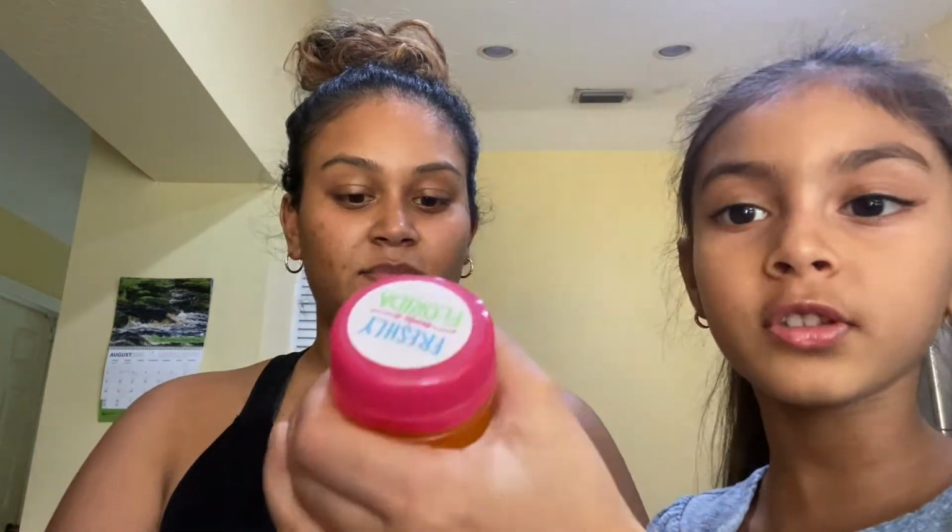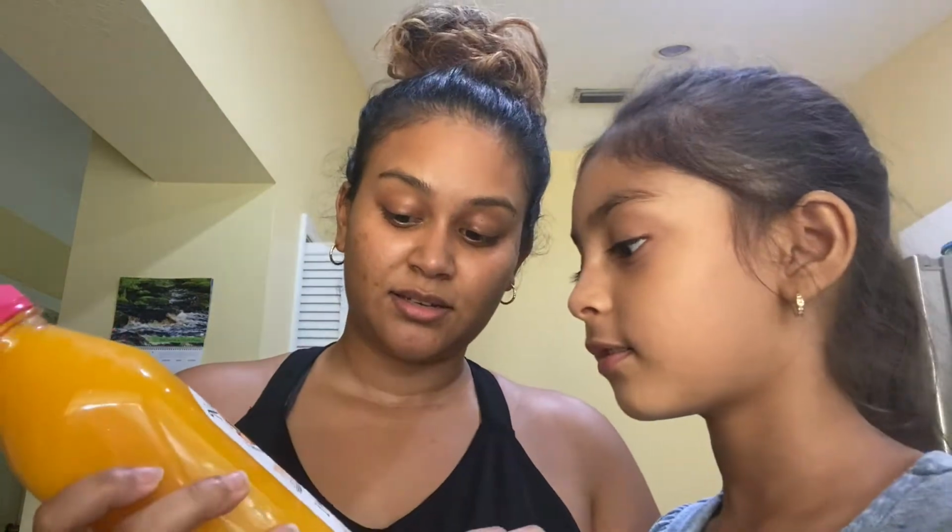We have some freshly made orange juice. No, this is actually tangerine juice. I thought it was orange. It's one ingredient. There's no added sugars in here, so it's great as a serving of fruit. I never had the tangerine juice before. I always have orange juice, but the orange juice was expiring tomorrow, so I ended up getting the tangerine. I'm sure it's gonna be just as good.